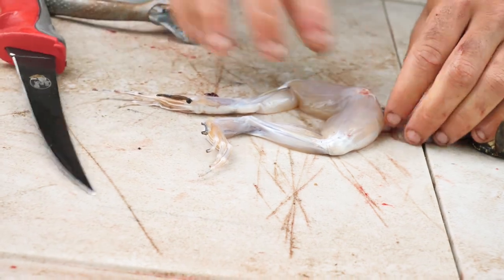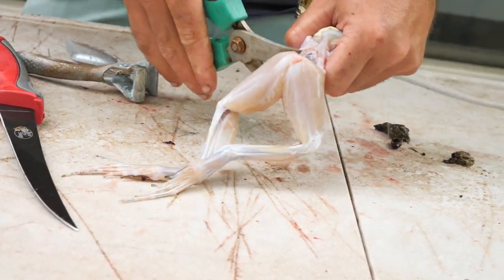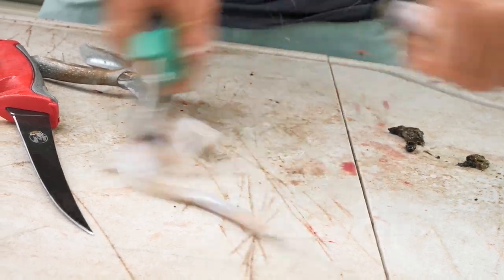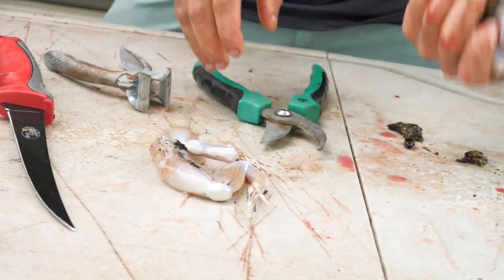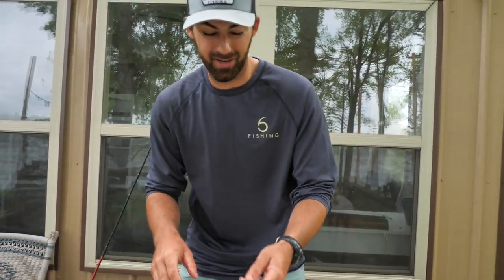And then you cut all the way down to that backbone. What I like to do is take either my game shears or snippers and just cut it in half. Just take that off. And we have the rest of our frog. I'm going to throw this in the bucket. We're either going to put the rest of that frog in our garden or we're going to use it for catfish bait, one of the two. So the rest of the frog is definitely not going to go to waste.